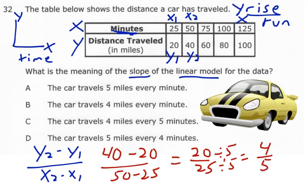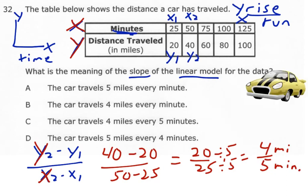What does that 4 stand for? It's my y value. What do we say y was? It's the distance in miles. So it's 4 miles. And what does x stand for? X is on the bottom. X stands for the number of minutes. So 4 miles every 5 minutes. Let's see if we have an answer choice that matches that.